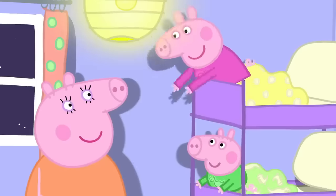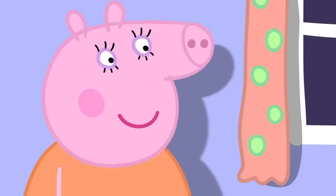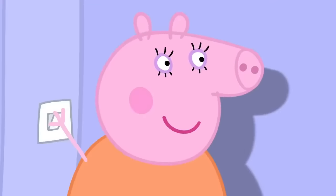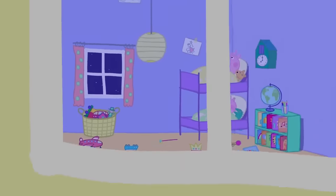My turn! Peppa has made a spider. My name is Mr. Skinny Legs. Oh, scary! George is making a shadow puppet. What's that, George? Dinosaur. George has made a dinosaur. That's really scary. Very good, George. Time to switch the lights out. Good night, Peppa. Good night, George. Good night, shadows.